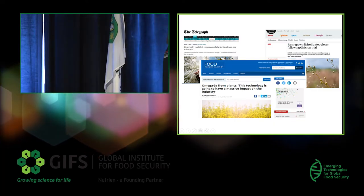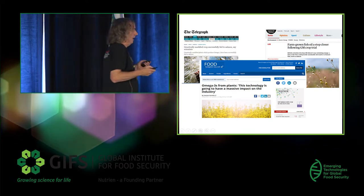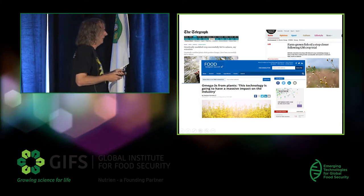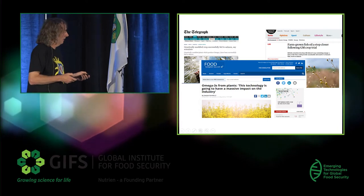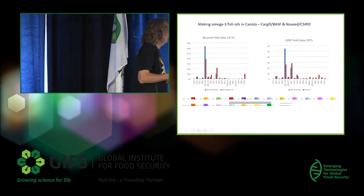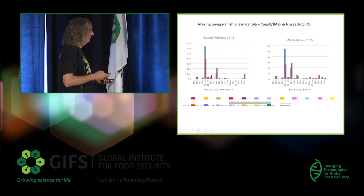One thing I want to talk about is that we're interested in this technology, and other people are interested in this technology as well. There are two other much bigger and better funded research groups working in this area to try and make omega-3 long-chain polyunsaturated fatty acids in canola: BSF Cargill and also Nuseed CSRO. I put this slide up because this is publicly available data for either the CSRO canola line or the BSF canola lines.